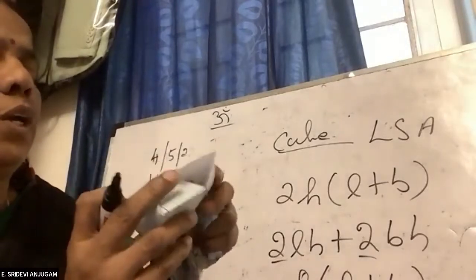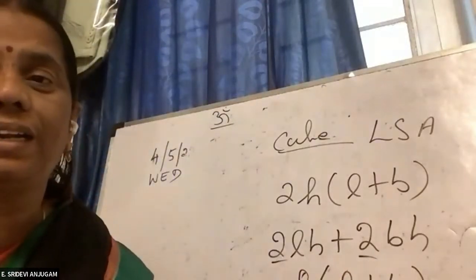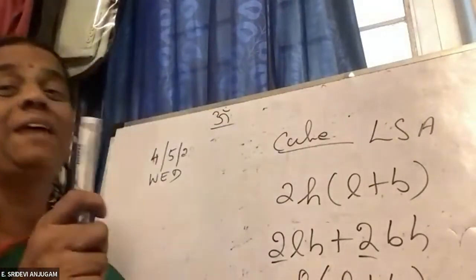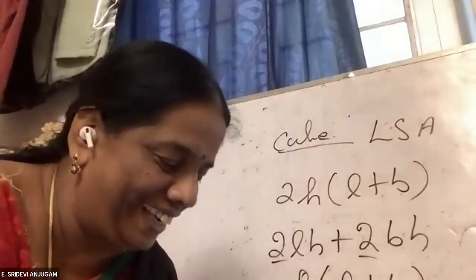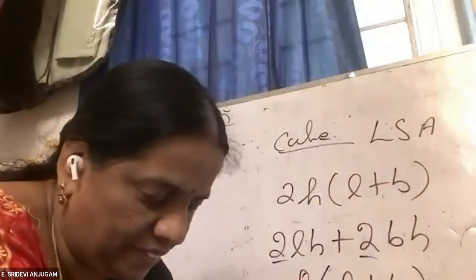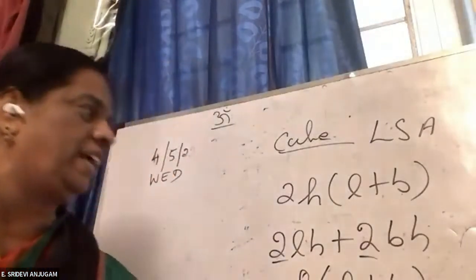Everybody completed a cuboid, with colorful paper, not like marker covers. You have to cut and paste. In the exam, there is an activity and a viva also. Okay. Next one, cylinder. That is also very interesting.